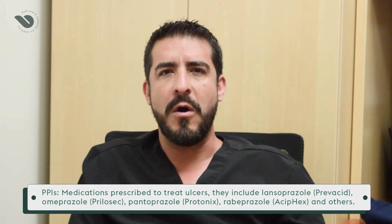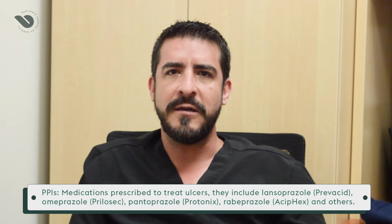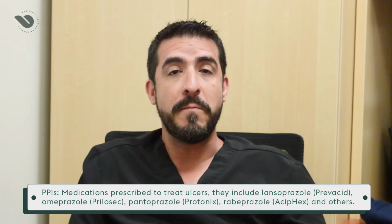Ulcers can be treated in many different ways. So the first step in treating an ulcer is, number one, to make sure we don't do anything that could be creating an ulcer. So in the case of smoking, it would be smoking cessation, or not taking anti-inflammatory medications. But also at some point the use of medications, which could be the medications that we call PPIs, which are omeprazole, pantoprazole, medications that we call H2 blockers, which is famotidine, and also medications that can cover the lining of the stomach to help heal, and one of those medications will be Carafate.